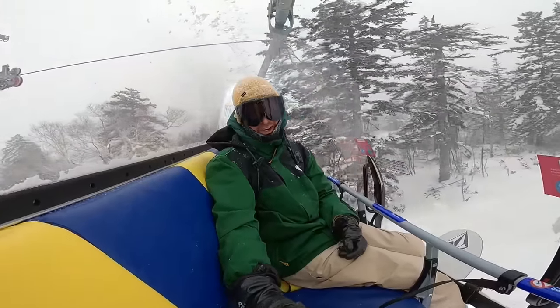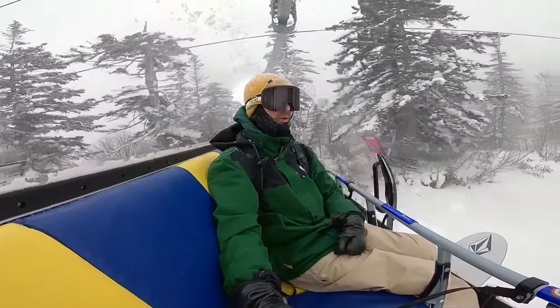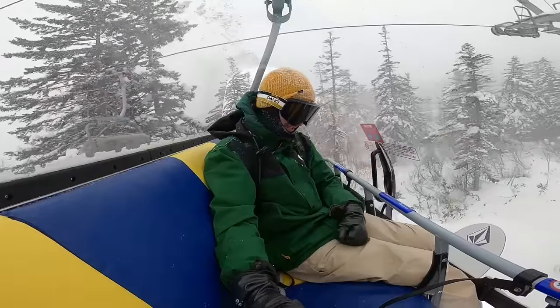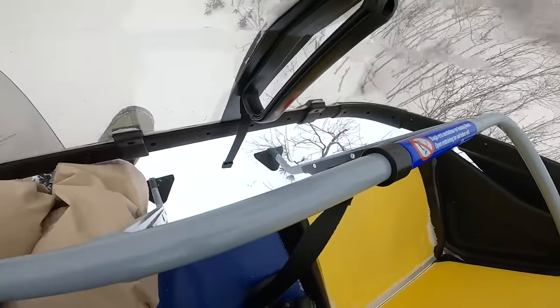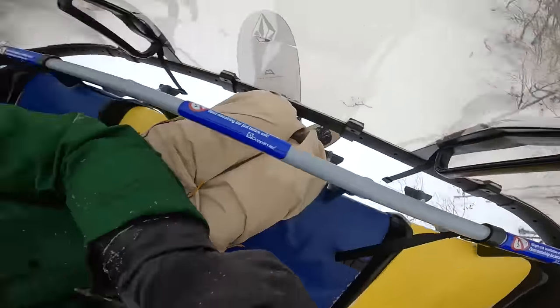Welcome to the Doppelmayr quad hooded lift here at Sapporo Kokusai. This is only 3 years old. It's got these really nice comfortable seats. Got these cool little, I don't know what the word is for that, but you put your board on it. It's like a little triangle there.